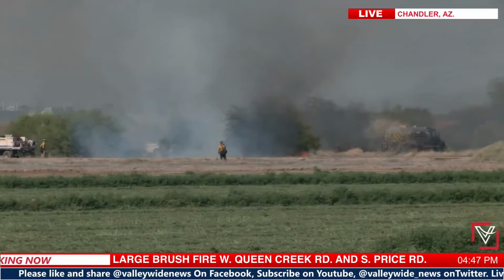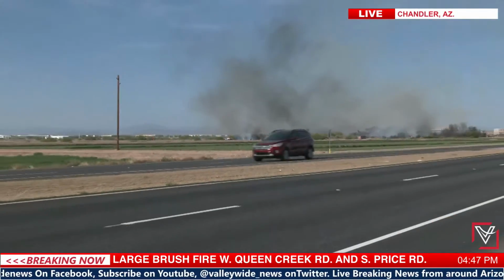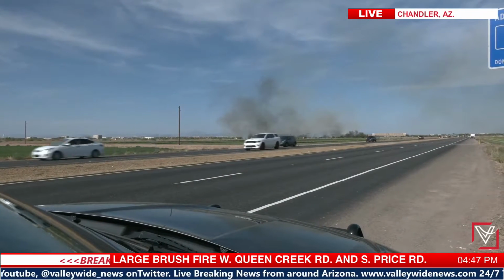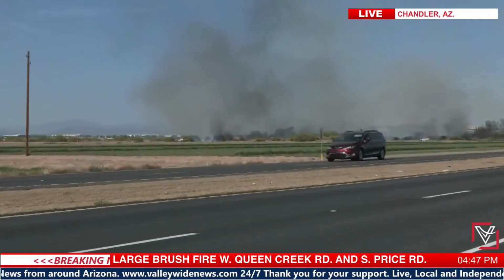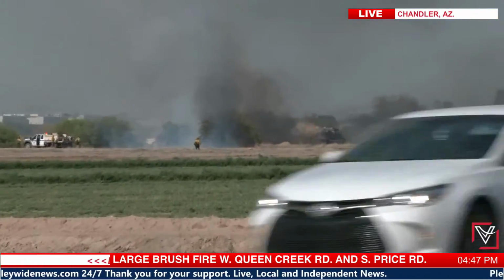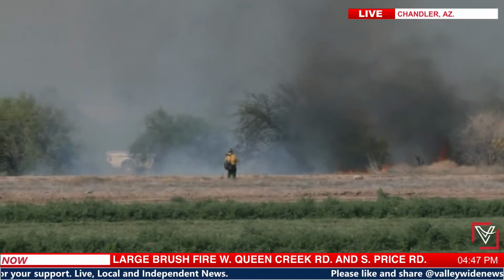Just to give everybody an idea how far away we are, we are a good distance. Let me zoom back in. Once we zoomed in, we were able to see exactly what was happening, and the fact that they were doing the controlled burn.